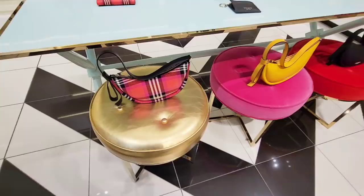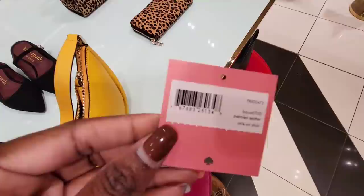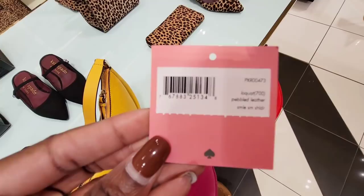Back to those moon bags on my way out. I'm undecided about the shape, but that one was just so soft. So I checked the card and it's called the Smile Small Shoulder Bag. So the shape is supposed to resemble a smile, I guess.